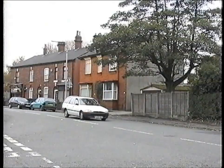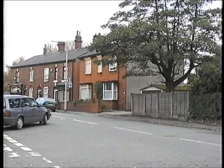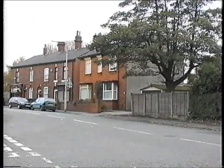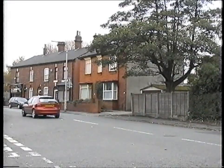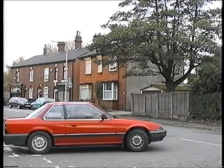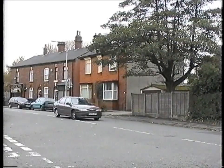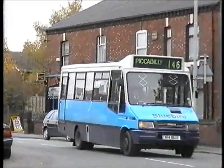Coming across onto the start of Moston Lane, we have this large red brick house on the right, Ockham Cottage, originally one house, now two separate houses. Ockham, of course, is an Isle of Man name, so there must be some connection with the island somewhere. Next door we have Stanley Terrace, and at the far end of Stanley Terrace is the newsagent. The first shop here was a confectioner's shop, and it developed into a post office, the first post office in New Moston.